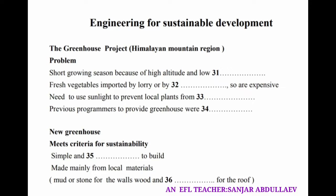In the Himalayan mountains, fresh vegetables and other crops can only be grown outside for about 90 days during the summer because the altitude of the region is around 3,500 meters and because the rainfall is so low. In winter, temperatures fall below minus 25 degrees centigrade, so fresh vegetables have to be imported. They arrive by truck in summer or by air in winter, which makes them expensive. Local people rely on dried leafy vegetables and stored root crops during the winter, and rarely eat fresh vegetables.